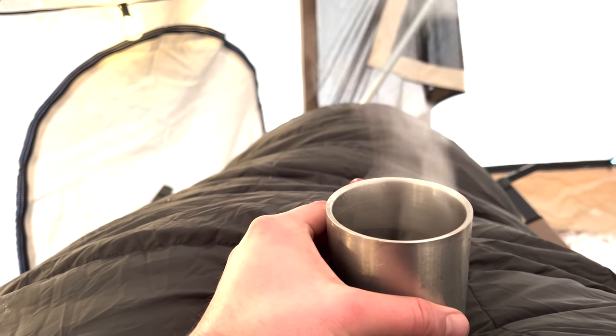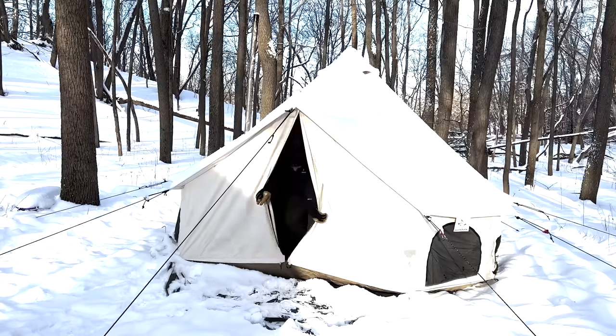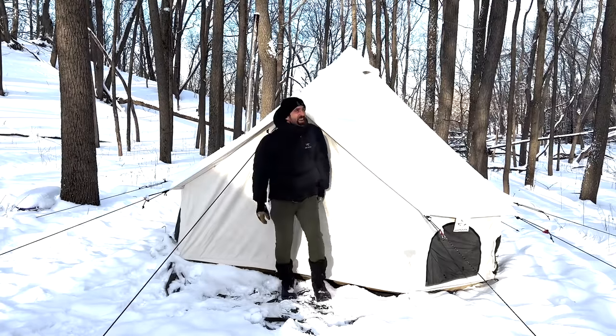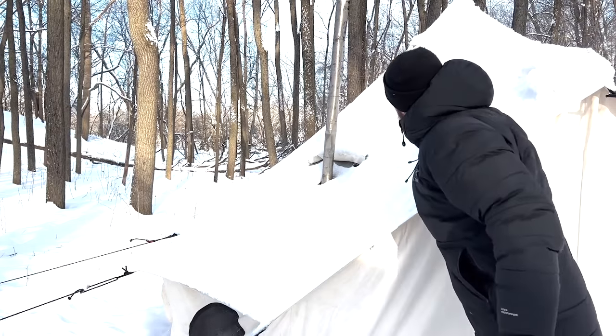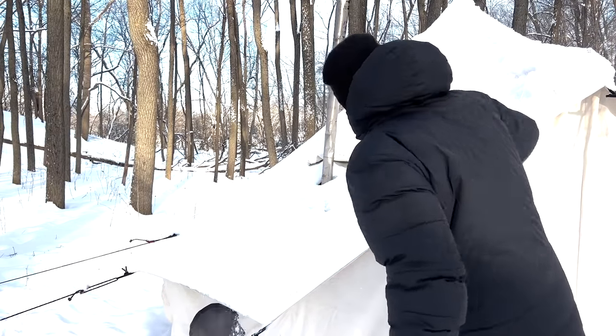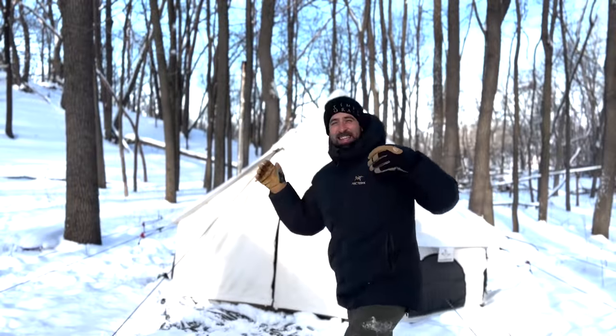Do you hear the woodpecker? He is up at it early. Super cool. Woo! It is beautiful out here. Unbelievable.